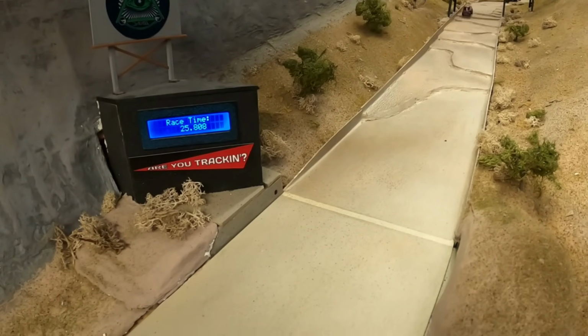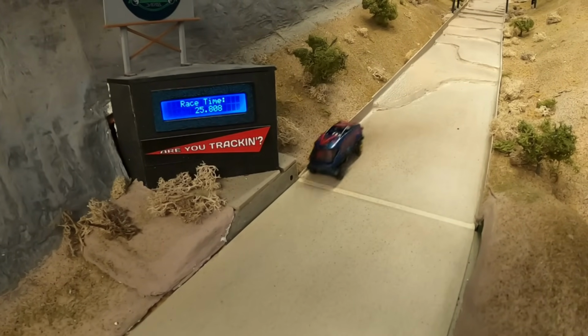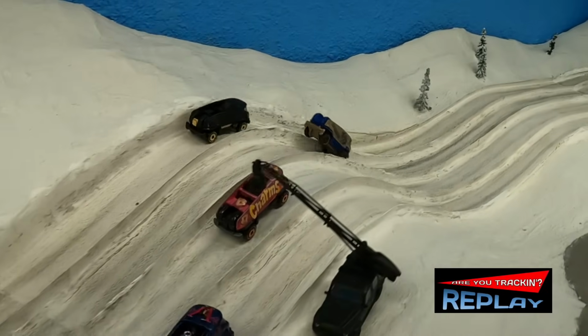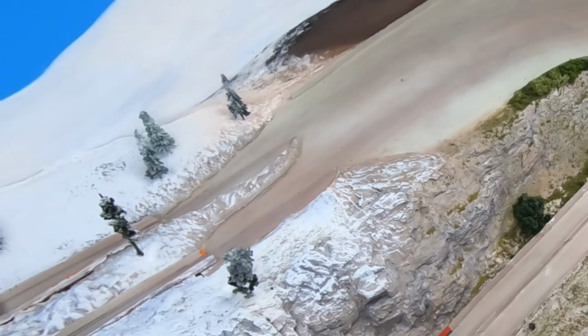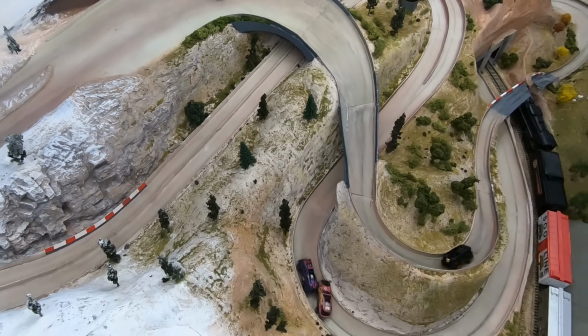Here come the others. Lauro is going to take second place. Very good, and Sisters of the Heavy Metal will take third. Let's go back to the instant replay. Are you tracking? And look at the way Jabo just bucked up the back end and slowed him up. Unfortunately for him, this caused him to hit the front wall of the drift.